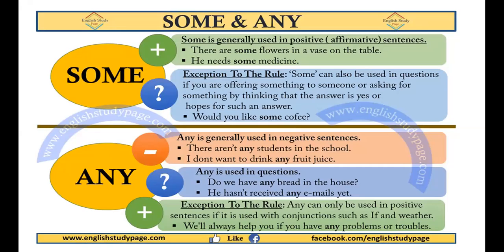Or if you're offering something to someone or asking something by thinking that the answer is yes, or you hope for such an answer. Would you like some coffee? You expect that I say, yes, please.